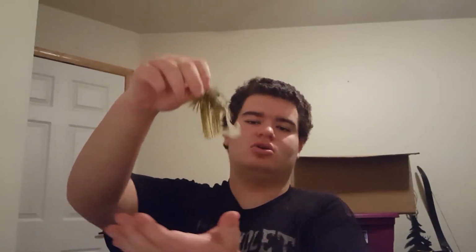Pretty much you just get it on the bottom. The jig actually sits like that, so when it comes up, you've got it coming up, these are spinning, doing their deal. You come back down, they're spinning, trigger a lot of fish to hit.